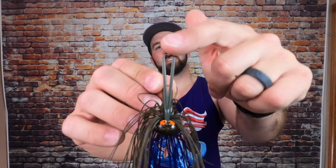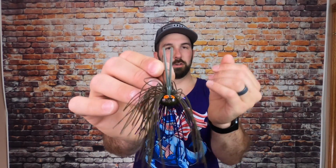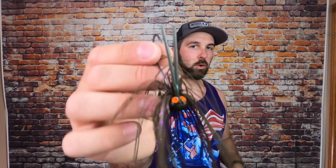So with this brush guard, we've actually got it split down the middle. Now, sometimes you can buy a band to split your brush guard on your jigs, because having a thicker brush guard will cause you to miss fish if you're not just jacking their jaw open with it. So that's pretty cool. It's a little lighter wire hook as far as jigs go.